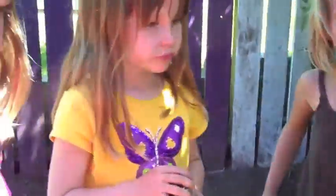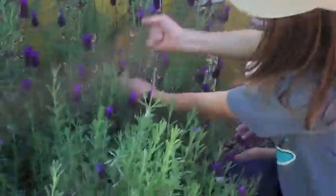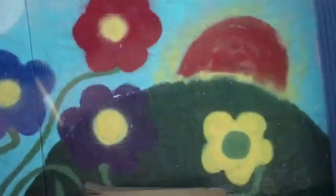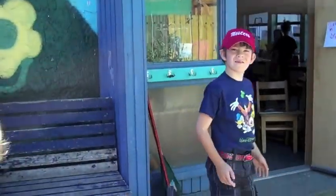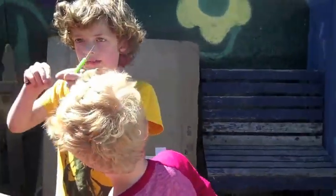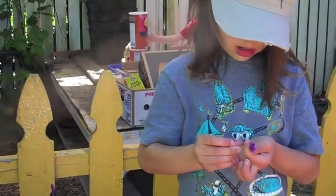Hey, Addie. Hey, you two. What are you two doing? We have an idea. Lucas wants to know what you're doing. Is this big enough? Small enough? We're tying a flower around our finger, so maybe the bees will come over. Make sure that stays sticky.